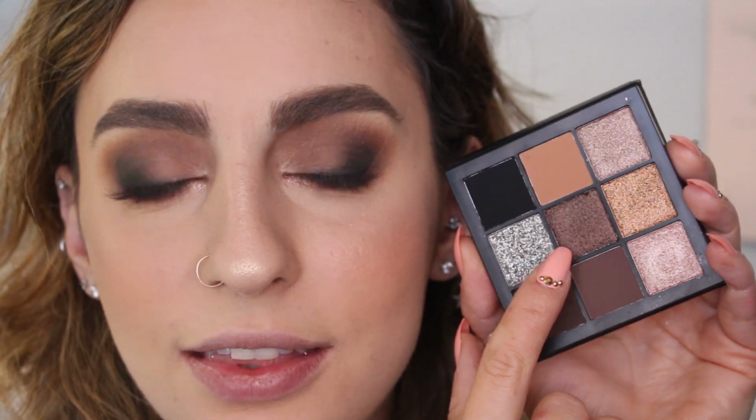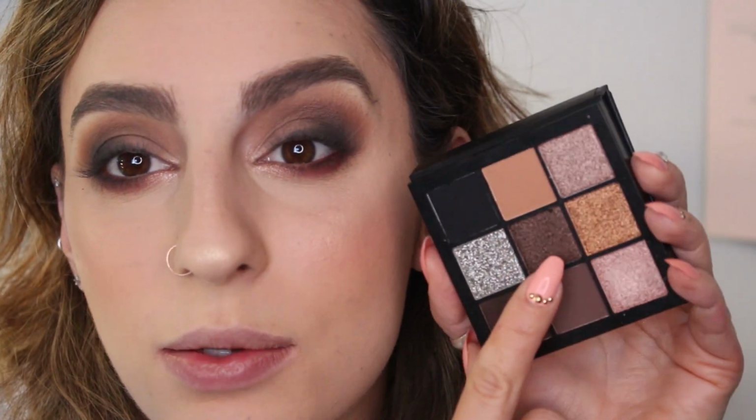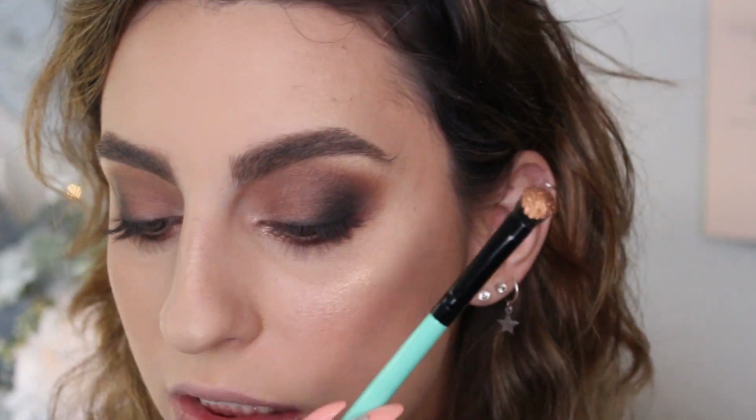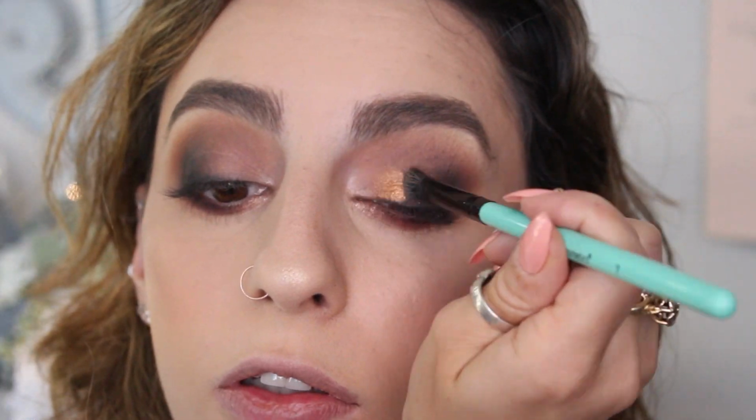I think I'm going to go into the gold in the Smoky Obsessions palette. I also realized that there's another shimmery shade that is a beautiful deep brown shade. Oh, so pretty. I picked up the gold on a dry brush. Let's see how it applies on the eyes, but honestly, it feels like a creamy eyeshadow.